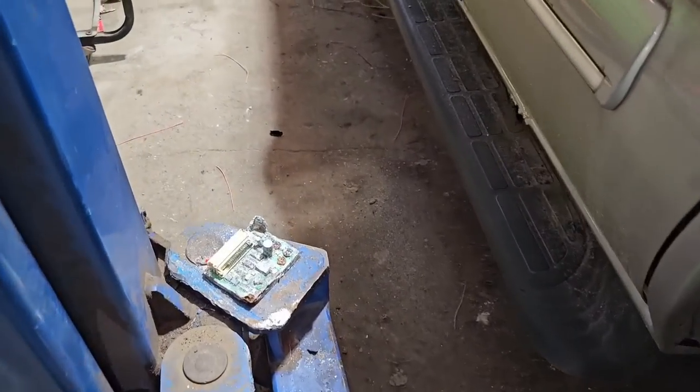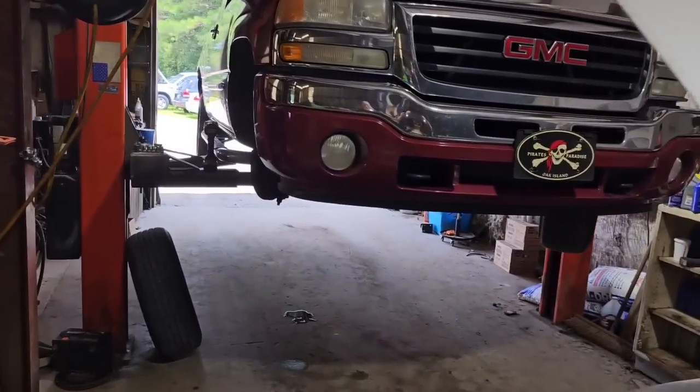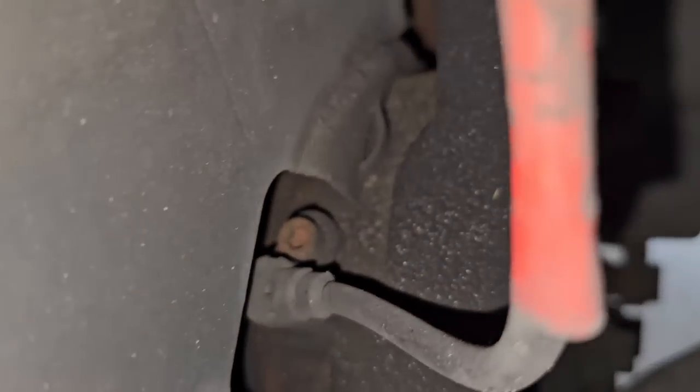Yeah, so there's that airbag module. Here's that truck. That's another video that I'm doing. But, so we're on to the Sierra. I got the wheel off. And here's the ABS sensor. It comes in right there.